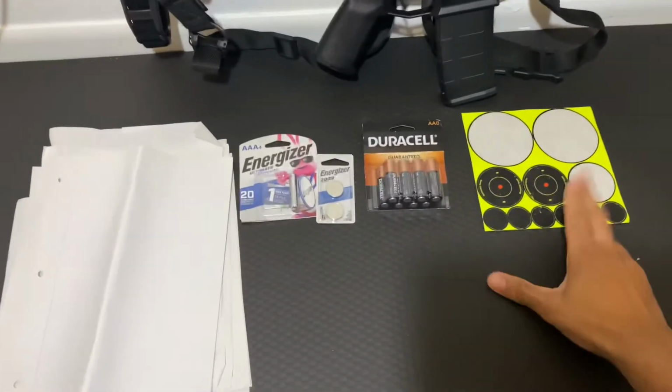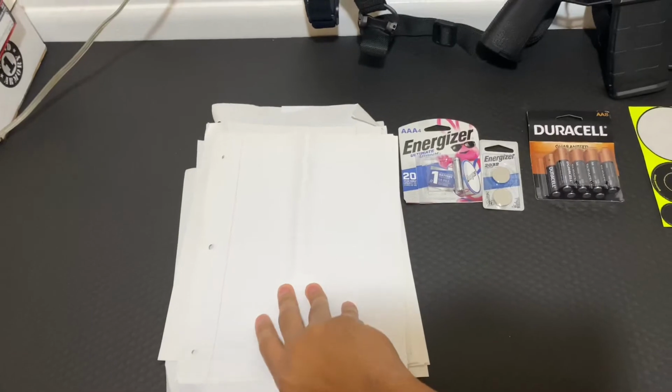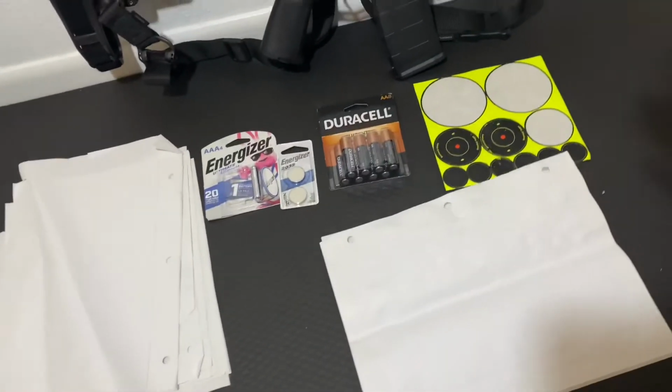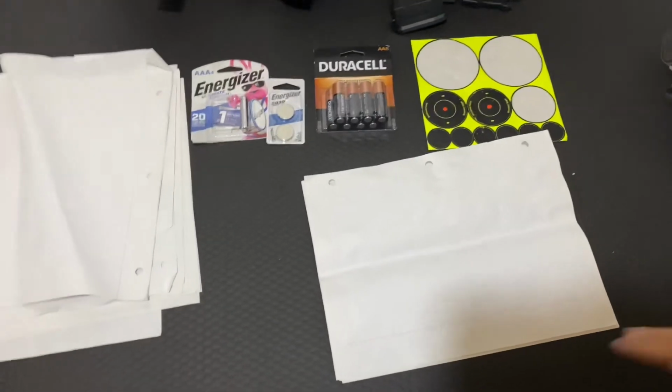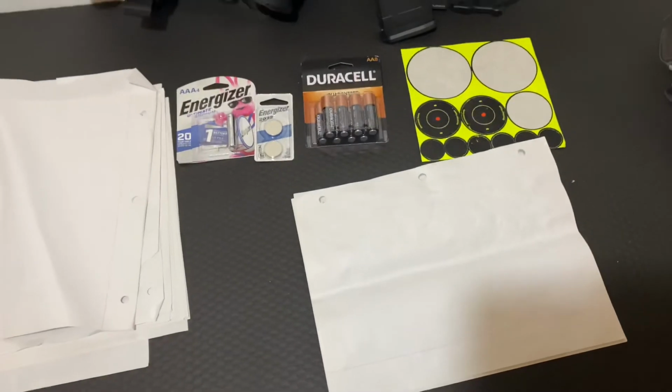All right, so staying with targets, I do have some zeroing targets right here. Paper, paper, paper. Best targets that you can have, especially if you're shooting indoors. A piece of paper, you can do so much with this, it's ridiculous. This is literally the only target you really need if you're shooting indoors, if you really want to save some time and money, but you can do so many things.